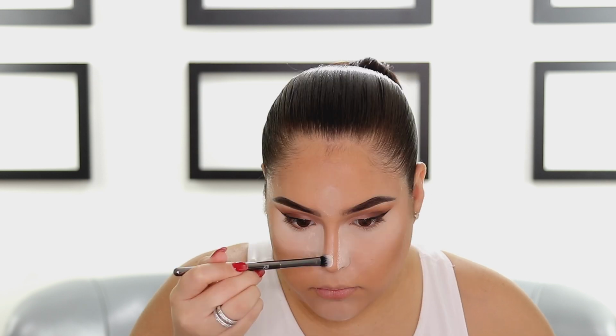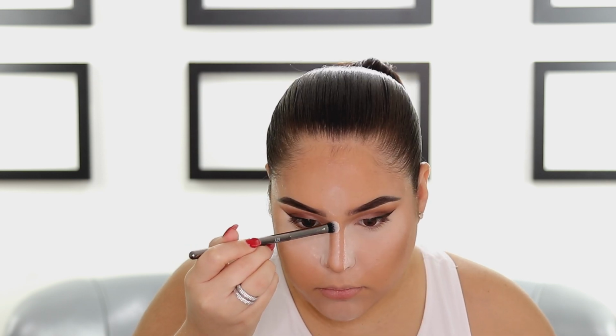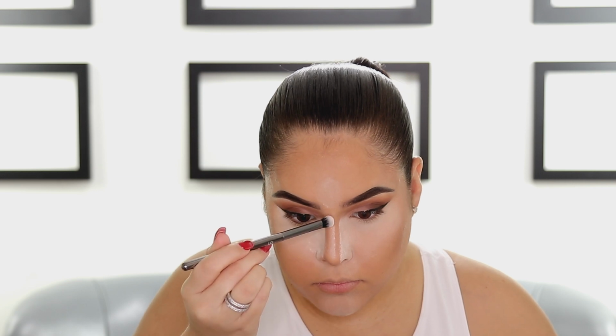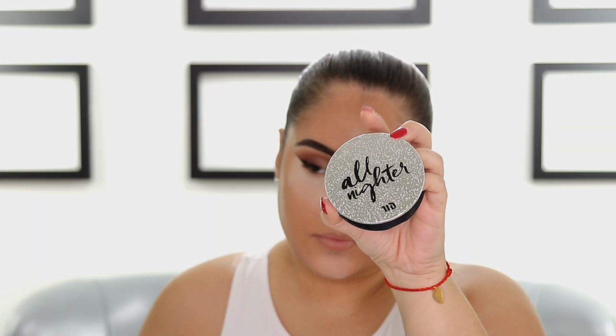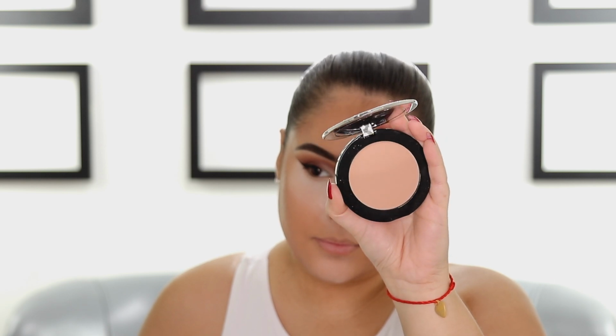But by applying a setting powder first and then baking, it's going to make sure that your under eyes don't look crusty and cakey. It makes a difference, I promise. I'm taking the All Nighter.